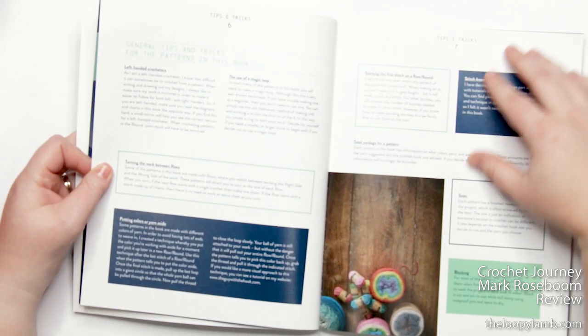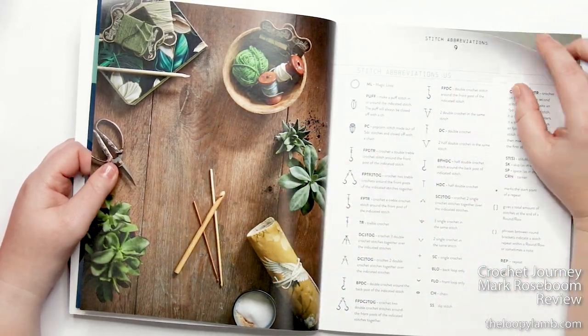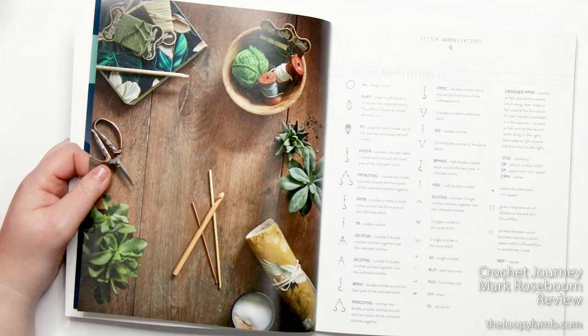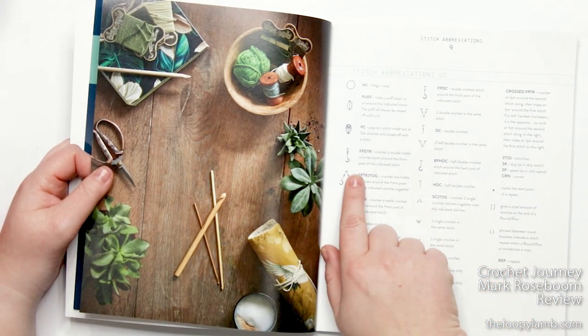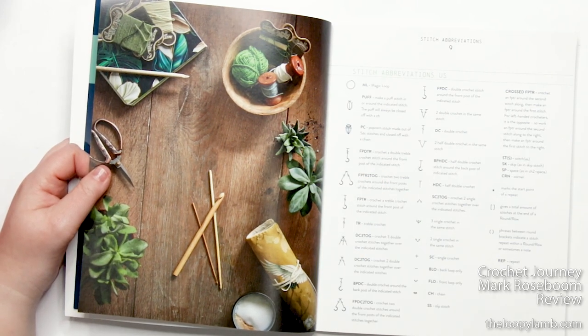Each pattern in the book includes the full pattern, as well as a color work chart or a stitch chart or diagram. On page 9, you'll find the stitch abbreviations, and next to each abbreviation, you'll find the coordinating crochet diagram symbol for that stitch.